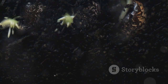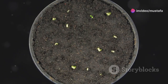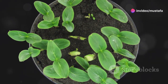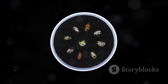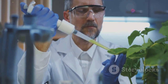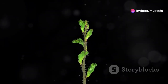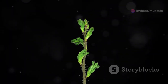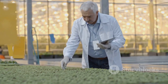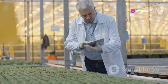Aspirin can also promote faster and stronger growth in plants. Studies have shown that aspirin-treated plants often exhibit increased seed germination rates, larger leaf size, and more vigorous root development. This increased growth is linked to aspirin's ability to regulate a plant's ethylene production. Ethylene is a hormone that influences various stages of plant development, including ripening and aging. By modulating ethylene levels, aspirin can help plants grow more efficiently and stay healthier for longer.